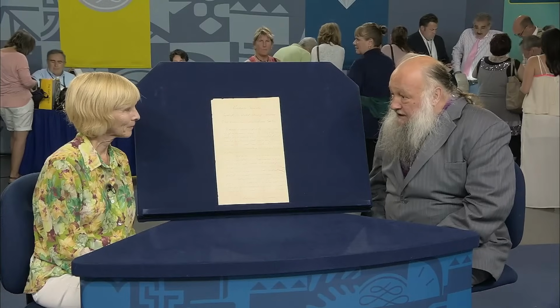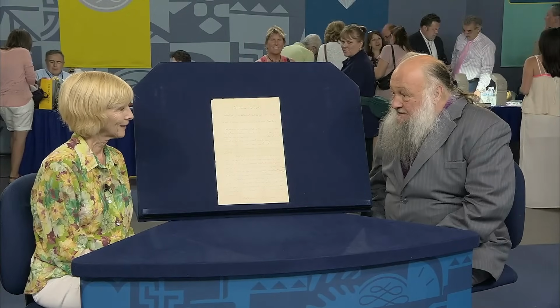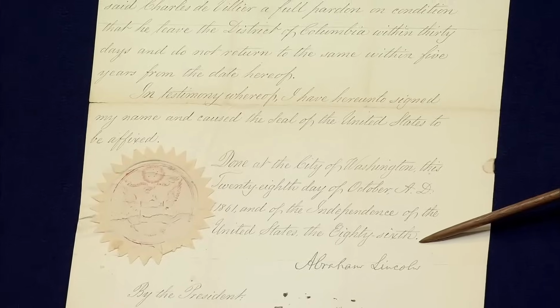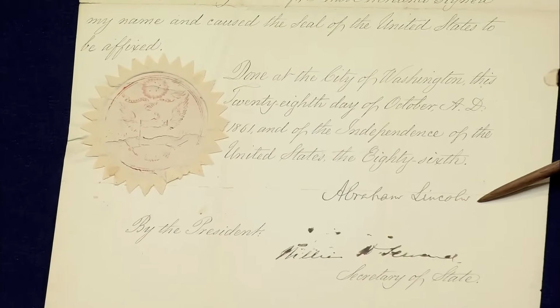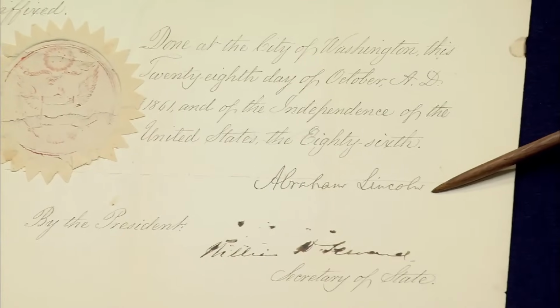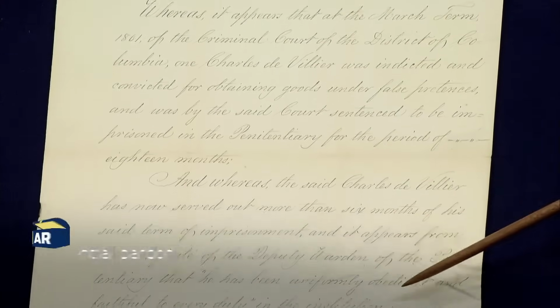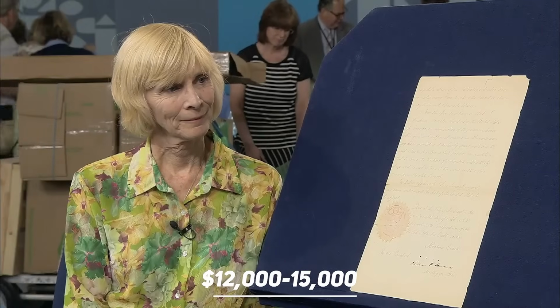The pardon cited de Villiers' good behavior and lack of prior offenses as reason for his release after serving only 6 months of an 18-month sentence. Written in secretarial hand with Lincoln's bold signature and the Secretary of State's witness signature, the document stood as a testament to a real moment in American history. However, the true value of the document transcended its monetary worth, which is estimated to be $12,000 to $15,000.